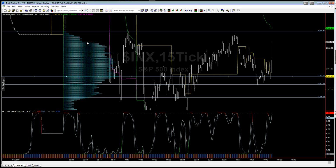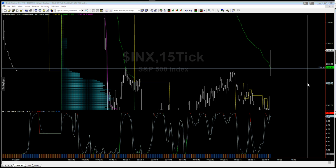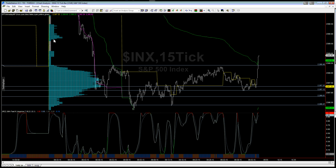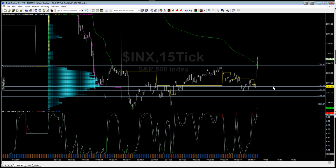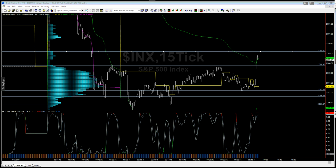Now, watch it begin to slow down here. It's moving right up to the upper value area. There you go. Area of repair. See how that happened? Now that's kind of our target here. Nicely done too.